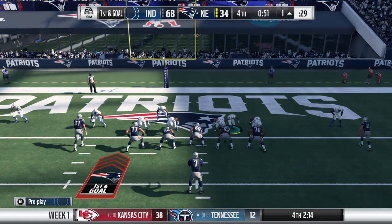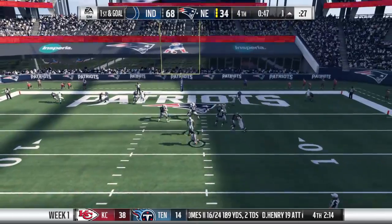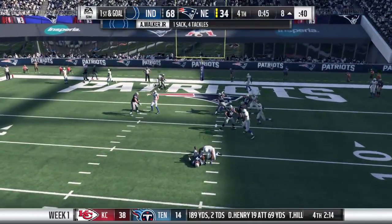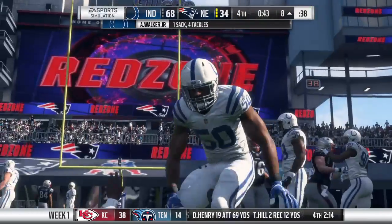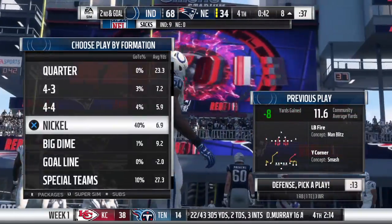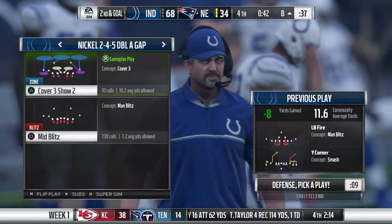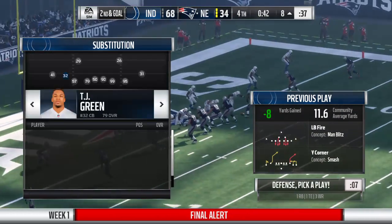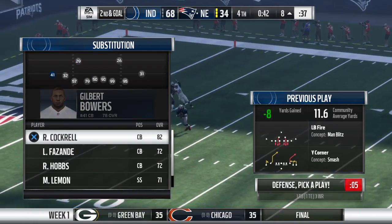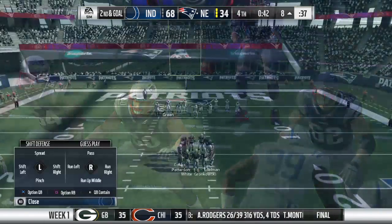Gronkowski, slot left. Here we go. Out of the gun, Brissett. Under pressure, down he goes. Sacked at the 10. Anthony Walker coming hard on the blitz. He dumps him for a loss of 8. The amount of sacks that they've absorbed in this game is absolutely extraordinary. Let's just face it. This offensive line, flat out, cannot handle this pass rush. It's been demonstrated time and time again.